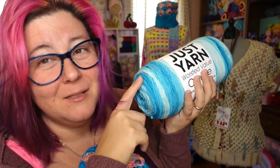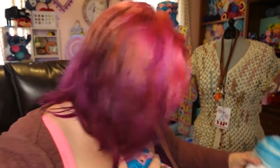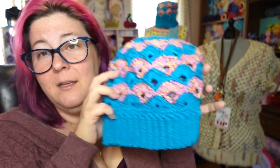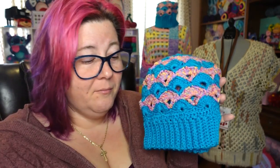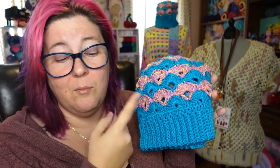I'll link this below too, but this is new for Premier Yarns. This week I'm doing a review on this yarn, so you guys can get a better understanding of if I love that yarn, if I just like that yarn, how it compares, all the things. So with that, we will discuss everything. You want to make this cool hat, mosaic mixed with basic, or you can substitute either or both for the ombre yarns if you wanted to try a new yarn out.